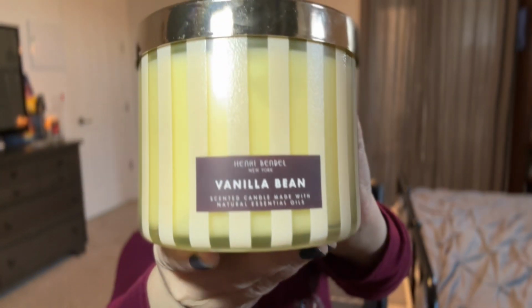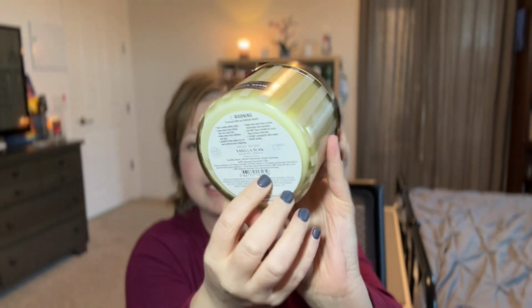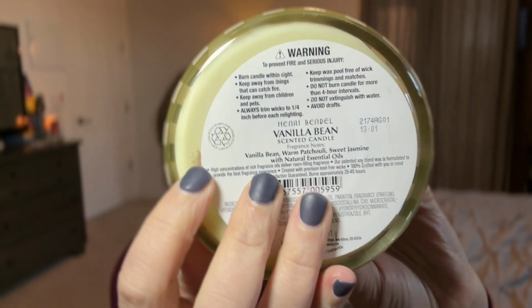So moving into the next candle I got from a separate vendor for way too much is Vanilla Bean. Same concept, Henri Bendel type lid. This one is the same exact pour date as the champagne, so it's made at the same time. Someone tried to remove the label because they were trying to charge $50 for this candle, which nobody's buying. Over time, I was able to negotiate it down to the $30 range. But this candle says Vanilla Bean, Warm Patchouli, Sweet Jasmine.